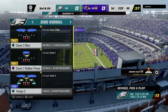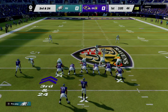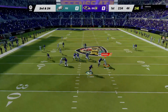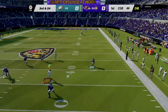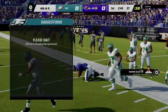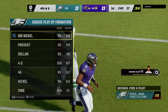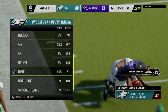Well, that call makes sense because they've been throwing it well on this drive, and once again they show passing formation, showing the shotgun. Then they ran out of it. That's a nice play by them defensively, though, to hold it to a short gain. And they're going to get this down to about the 37. And that is something that we just saw there that you obviously have to be prepared for when you try to defend Lamar Jackson. That likely will not be the last time that we see him take off.